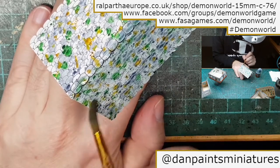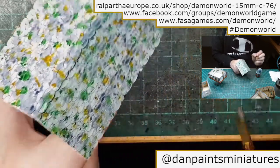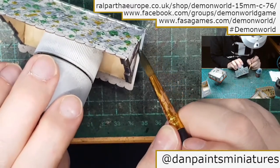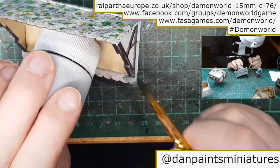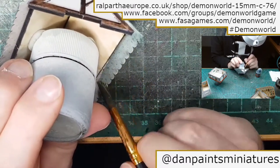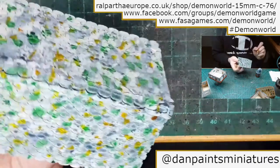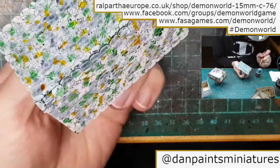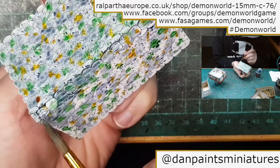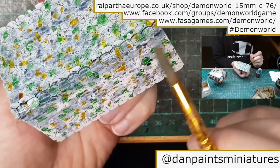Is chartreuse a pink? What color is it? I know the word, but I don't know what it means. It's a yellowy-green. But I've already got green and yellow up there. Yeah, well, you mix them together. Right. Why did I think it was a pinky color? I don't know.